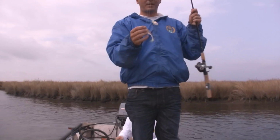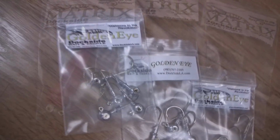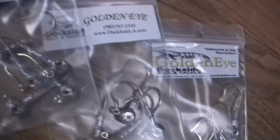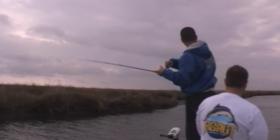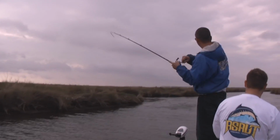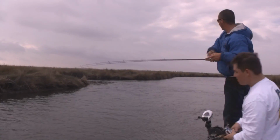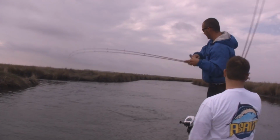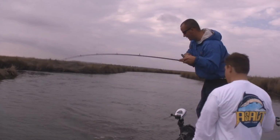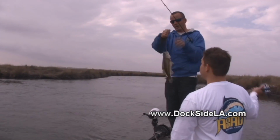Well, we're just pulling up. We're about to make our first cast. We're going to start off using some spinner baits on a 1/4 ounce golden eye. Let's see what happens. Nice bass right here. They're all about this size. Good 2-pound chunk.